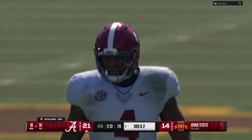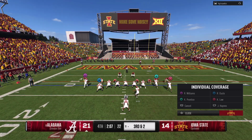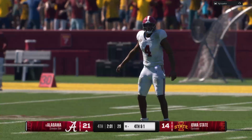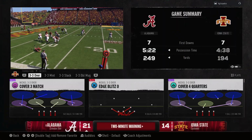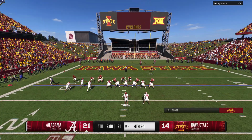Relying on that running game inside the red zone, he picked up 3 to the 11. They'd love to pick up this third down and get a fresh set with first and goal. They'll try to move the chains on the ground. And they did not let him get to that first down line. It'll bring up a call here. We have arrived at the 2-minute warning, a one-possession game as this offense tries to hold on.